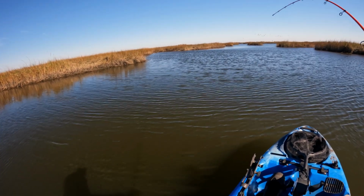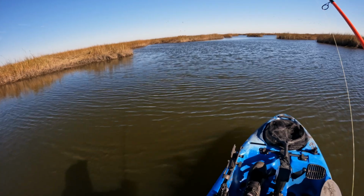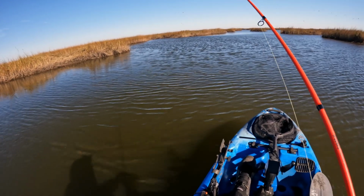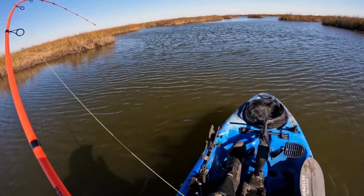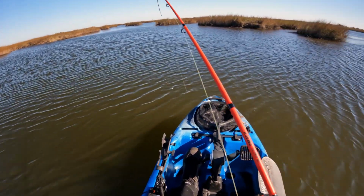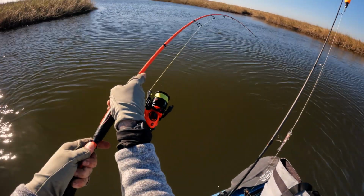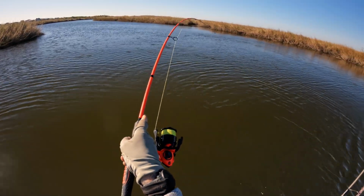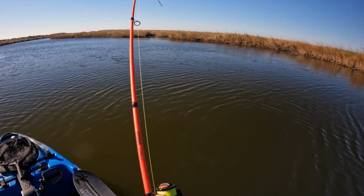Oh man, this might be a gator. I need to be careful. If he makes a big run with my drag too tight, he very well might pop my line. There he goes. He's making a run. I don't know. I think that's a big redfish. Oh man, I think.